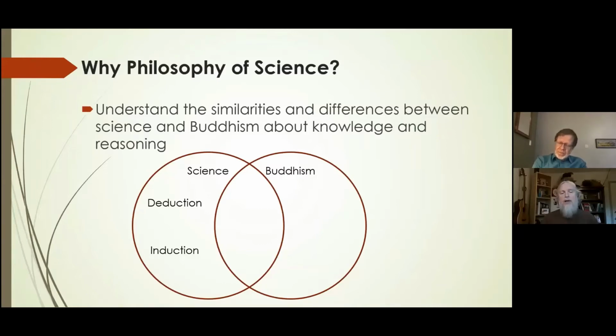Induction, of course, is inferences from, for instance, a sample to a population. And here, Buddhist philosophy tends to be very skeptical of that sort of reasoning. It's central to scientific reasoning. So in chapters 4 and 5, we try and give an account of why and how scientists rely on this, why and how they think that this is reliable, and under what conditions is it reliable.